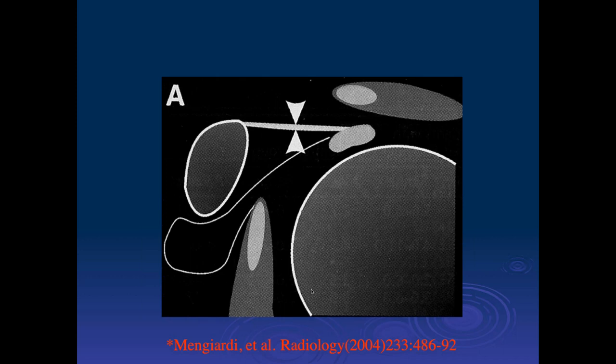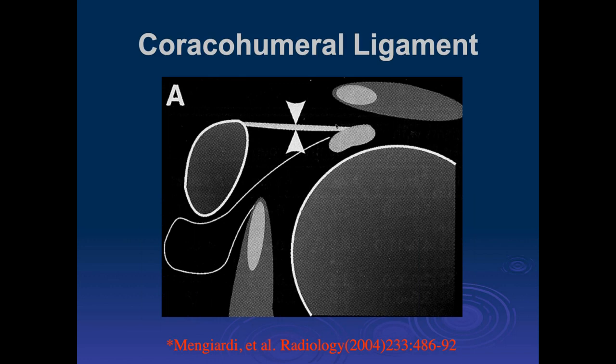Okay. So here we can see the coracoid process in the sagittal plane. This would be the long head of the biceps tendon. Here's the humeral head, supraspinatus, subscapularis. Here's the capsule in the subscapularis recess. And as you all know, this is the coracohumeral ligament coming across here, and then it adjoins the soft tissues and attaches to the humerus in that location. So this is the area we're looking at.